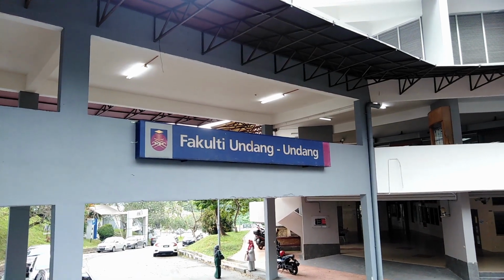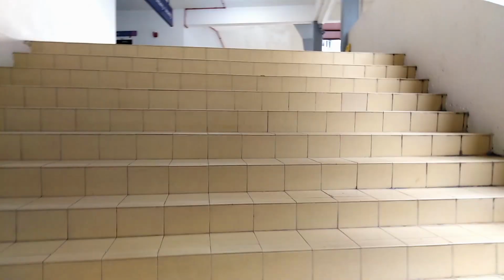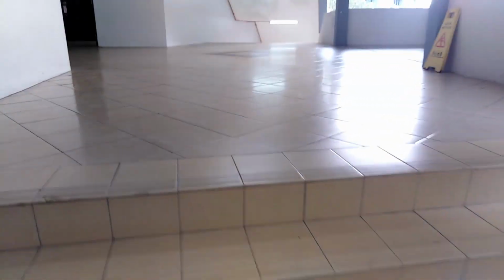Here we are. We are at another part of the faculty, and this building is painted. It looks brand new because everything is repainted. And usually this building is where all the Part 7, Part 8 students study. So they will be studying in firms.